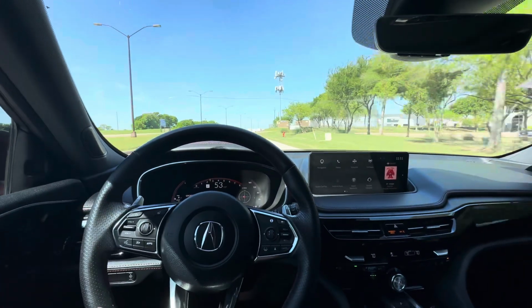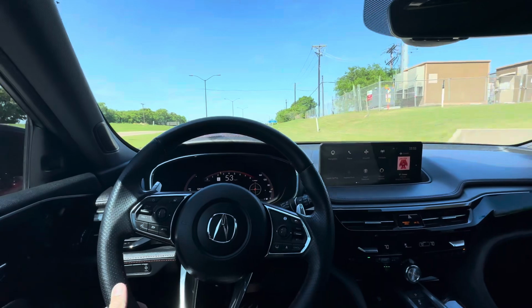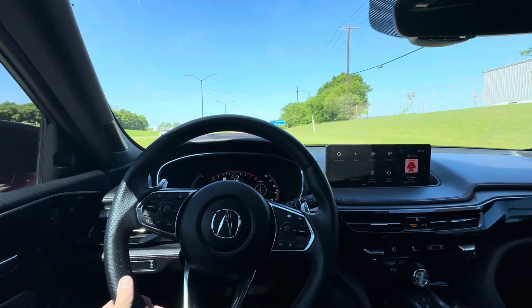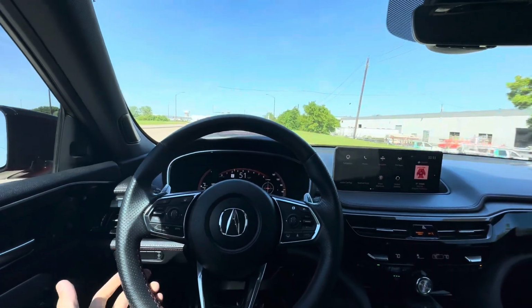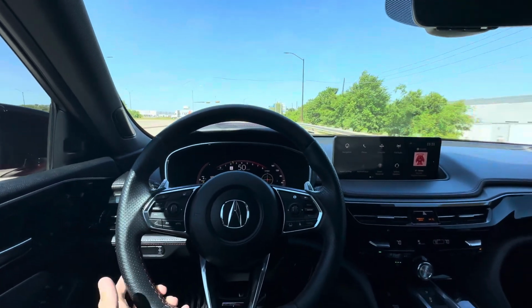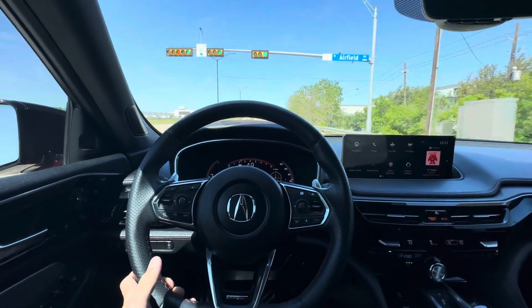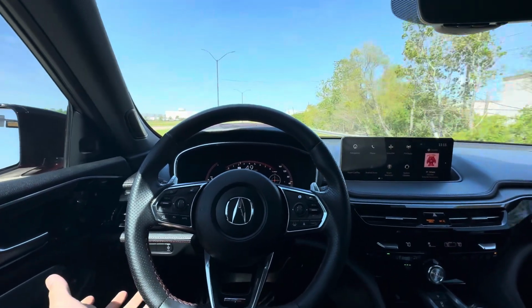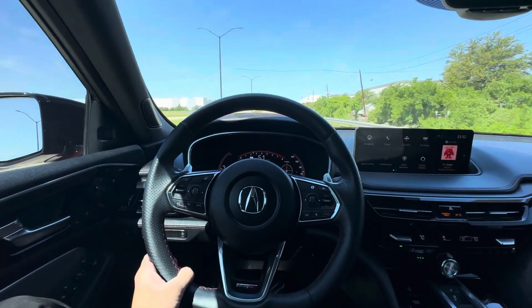Suspension's good. It's dialed in. Obviously, there's some pretty big body roll in this car around corners because it is a pretty big SUV for sure. But this is not a SUV for people who are looking for a super high performance SUV like an X5M or something, which costs twice as much. This is a performance SUV for sure, but it is not super high performance.